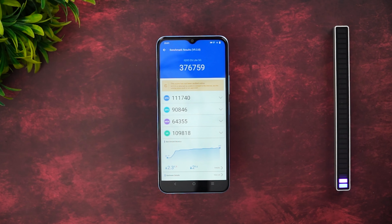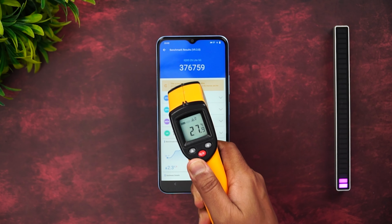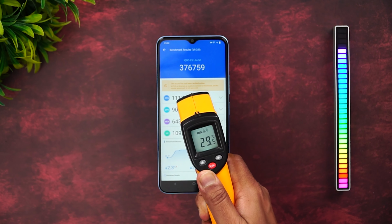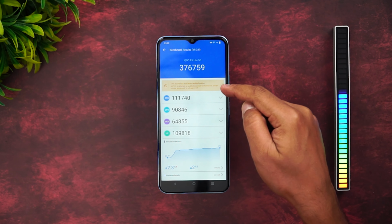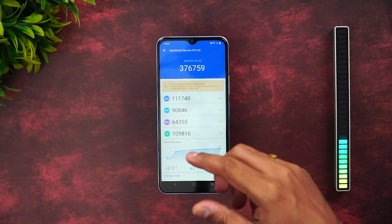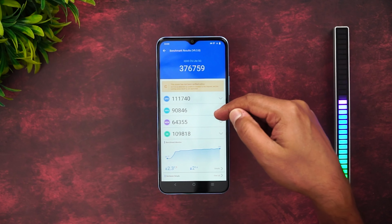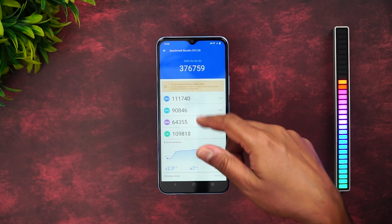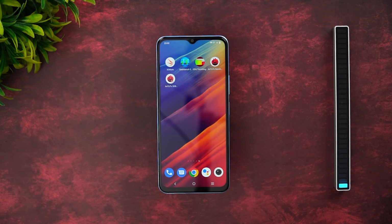So that's the AnTuTu benchmark score. So before that, I will just also have a look at the temperature. So you can see here no rise in temperature even after the monster mode being turned on during the AnTuTu check. So you can see here this is the AnTuTu score, 3,76,759. It's a pretty good score for a budget or entry level chip, the Snapdragon 400 series or the 4 Gen 1 chip. You can see a CPU score, GPU score, UX and memory score, so everything is there. So that was the benchmark score with the AnTuTu app.